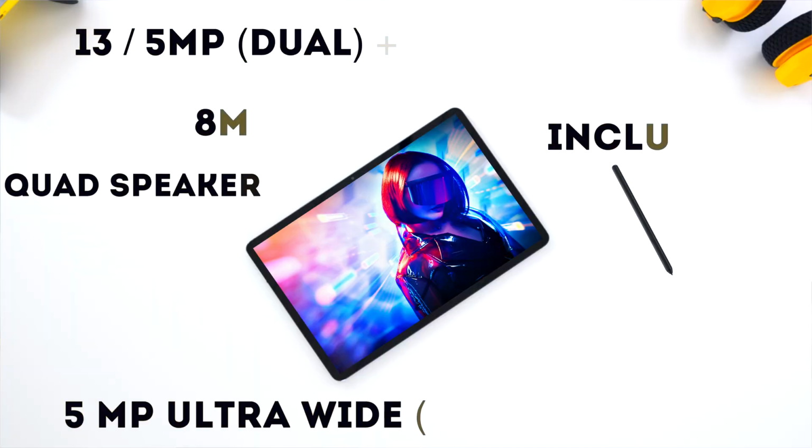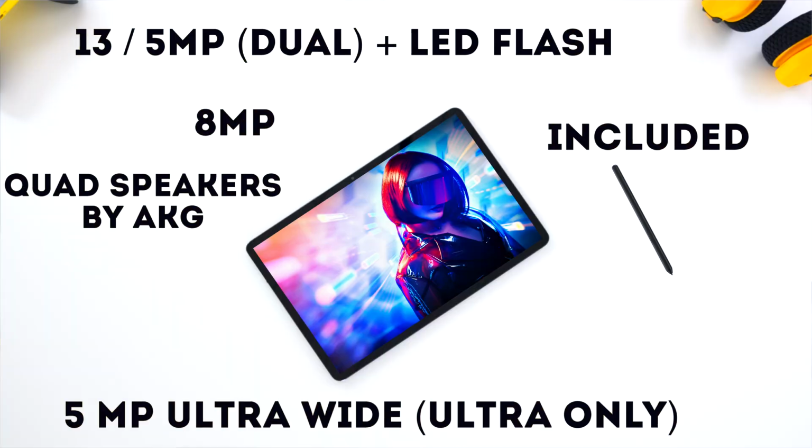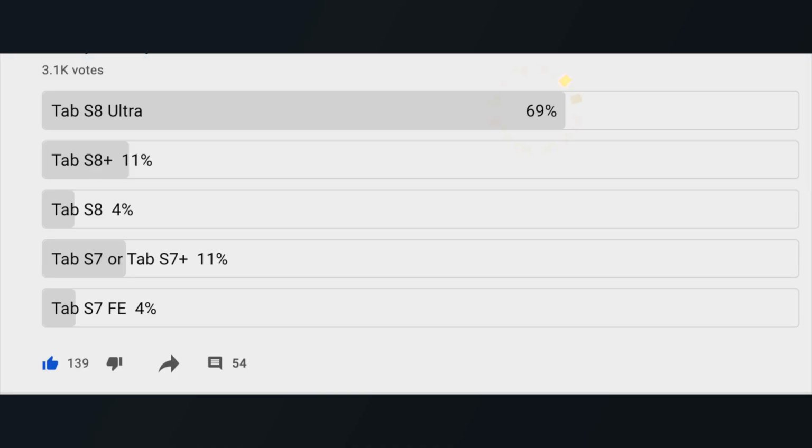Yes, and when we conducted our survey for you guys, we simply wanted to find out which version of the Tablet 8 you would go after. You pretty much said it is the Tablet 8 Ultra or go home. And it's not just our survey. We have a lot of people saying, well, you are a Samsung channel and you do a lot of Samsung stuff, but look at the data. The data doesn't lie. This is Google data.